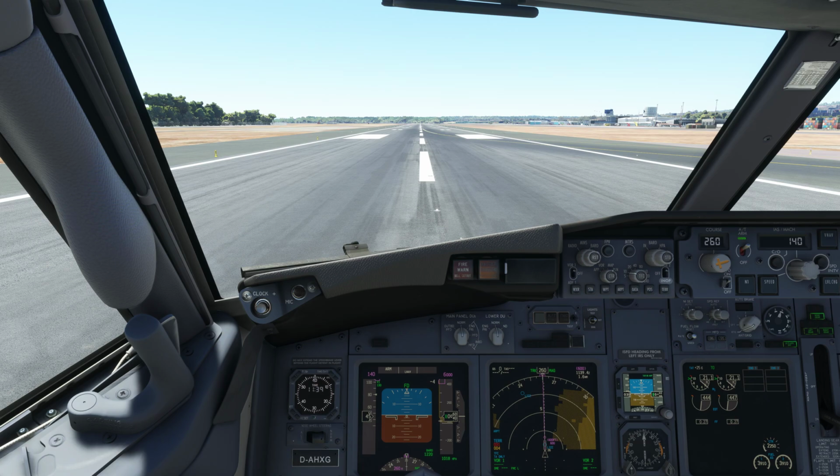Now we continue from the captain's side. We will identify the failure and carry out any drills as appropriate. If we decide to evacuate the aircraft, we will read into the evacuation checklist. If time permits, I will pull the cockpit voice recorder circuit breaker. And this concludes the RTO part of the emergency briefing.